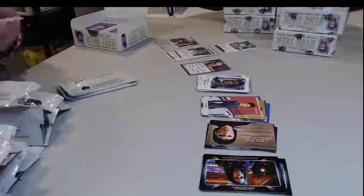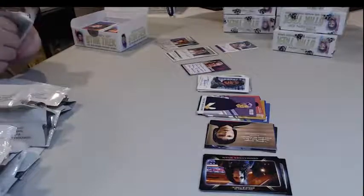Somebody posted last night that they were hoping that we'd pull the Kirstie Alley. I thought it was you. Universe card. And universe card. And this one, there it was. And we got the Janeway case topper. Oops, case topper this time.